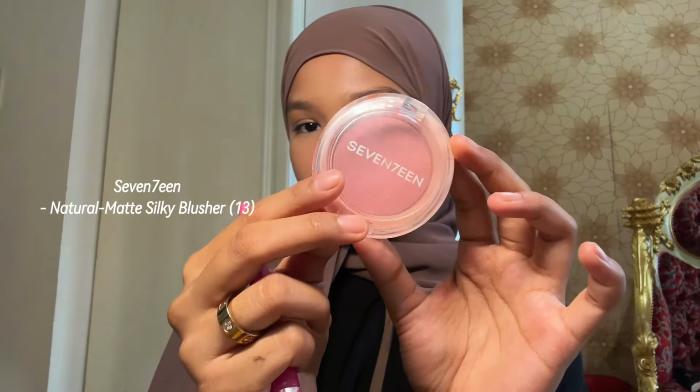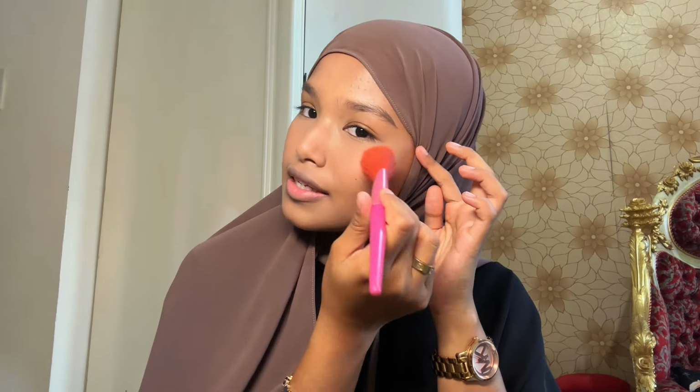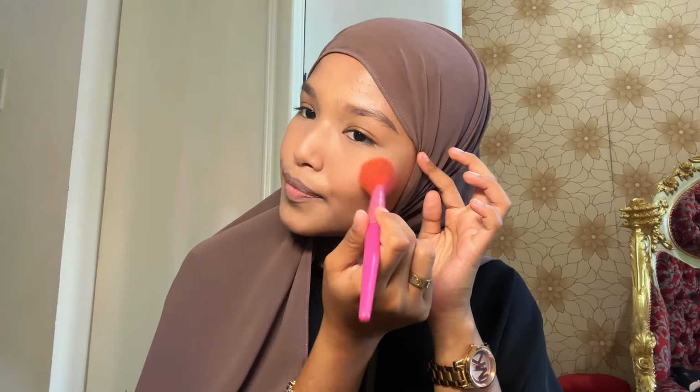Okay, for blush, I take an angled fluffy brush. Taking this blush from 17 in the shade 13. You're just gonna take some of that powder, dust it off just a little bit. I'm gonna start on the apple of my cheeks and start dabbing and working my way up.